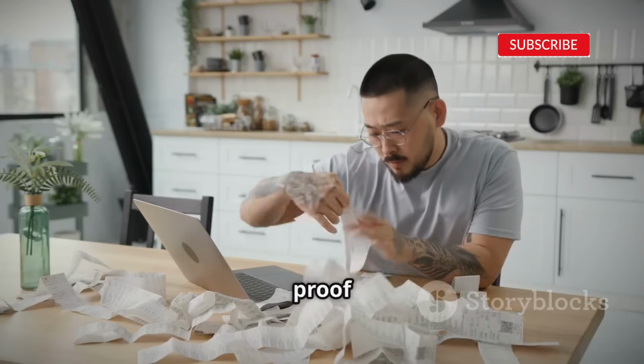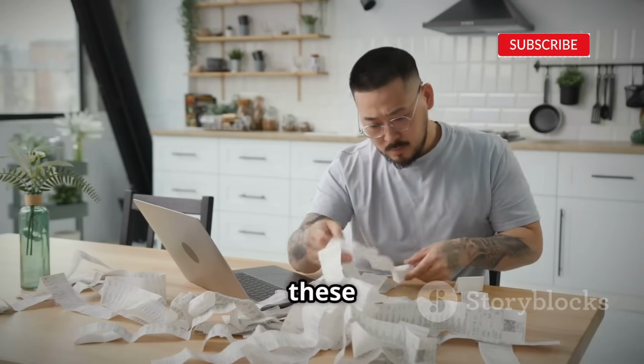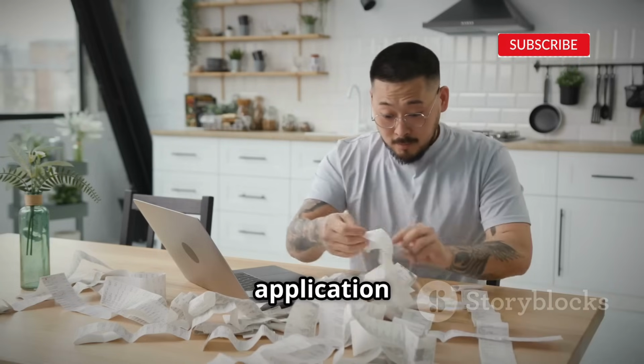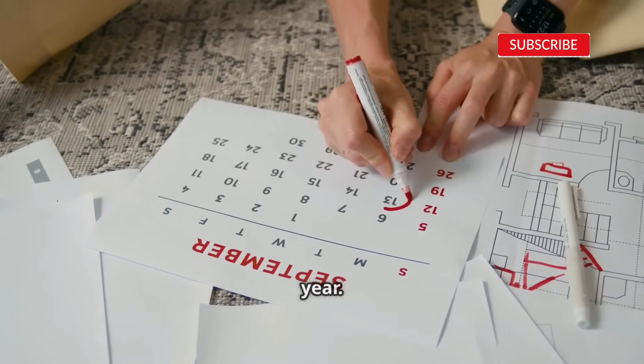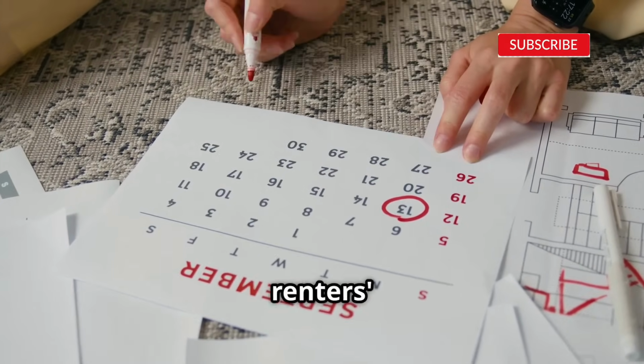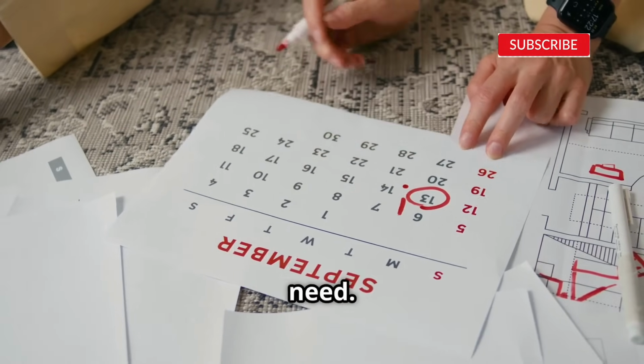To apply, you'll need proof of rent paid, like canceled checks or rent receipts. Keeping these documents organized will make the application process smoother. Keep meticulous records of your rent payments throughout the year. This will not only help with the renter's credit, but also with any other financial documentation you might need.